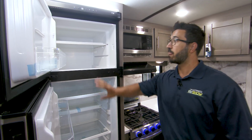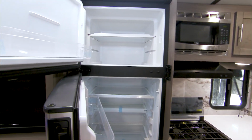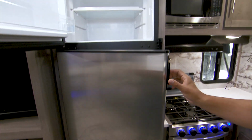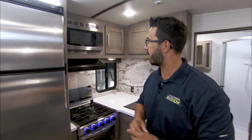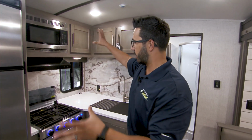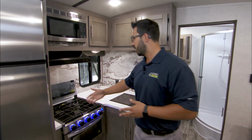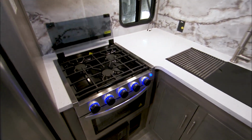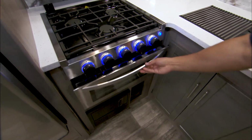Taking a look at the refrigerator, you can see plenty of storage in there, Norcold fridge, freezer, lots of space, easy to open. The stainless steel front, I do like the look they have there. And you can see that with the whole suite of appliances, the black and stainless mix, microwave hood, 3-burner cooktop right there. You will see that the knobs do light up, plus you have the oven underneath.